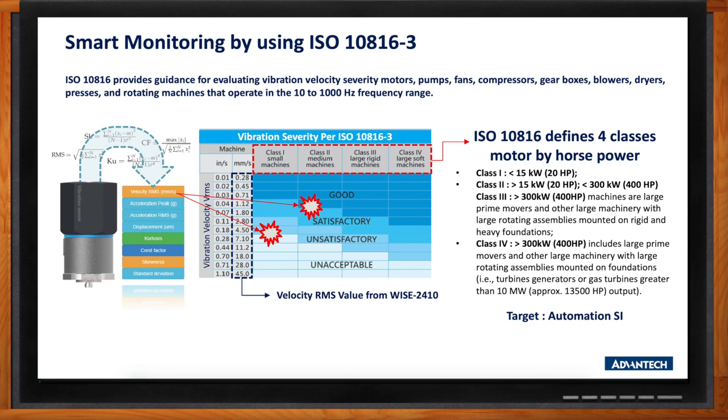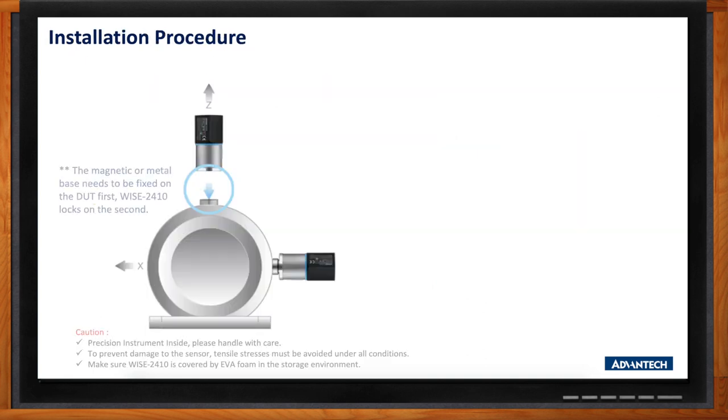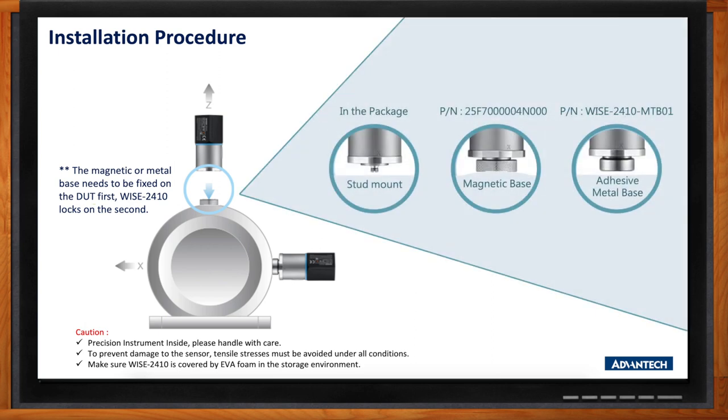Okay, so Andrew, I know that proper installation can be important in this arena as well. What are we talking about in terms of installation? Well, as you can see from the picture here, there are basically three ways to do this. Inside the actual package of the 2410, there's a threaded stud mount. If you're working with a motor that's already been tapped to accept a stud mount, that's one way to do it. A lot of customers will use a magnetic base.